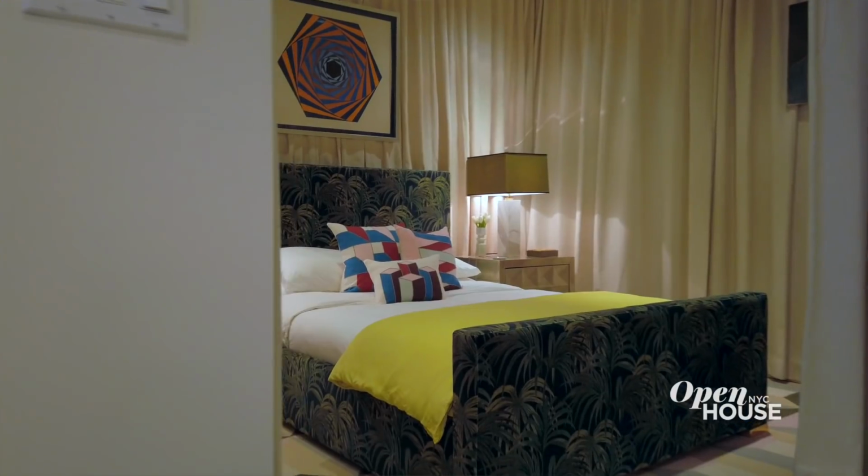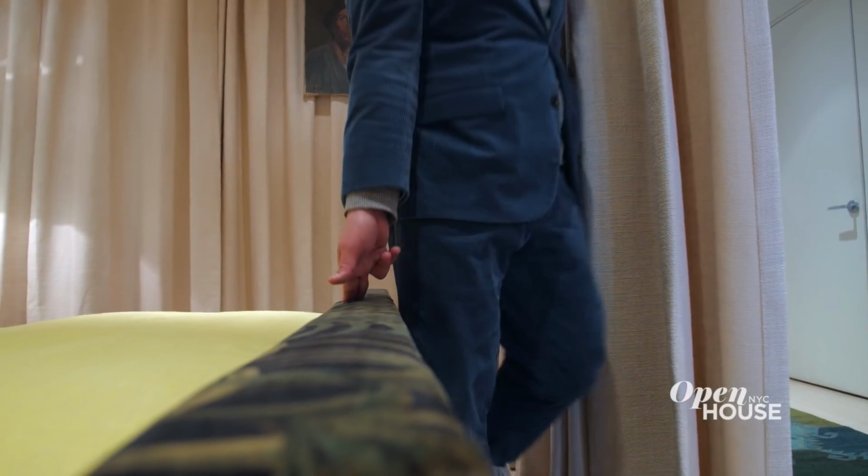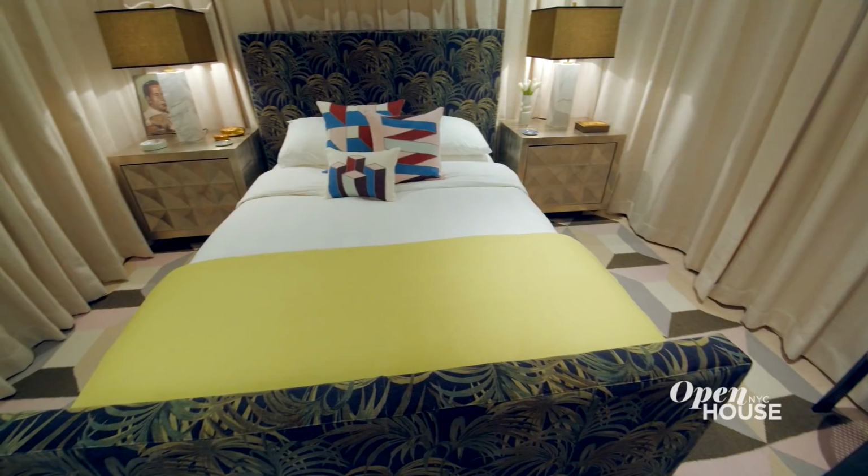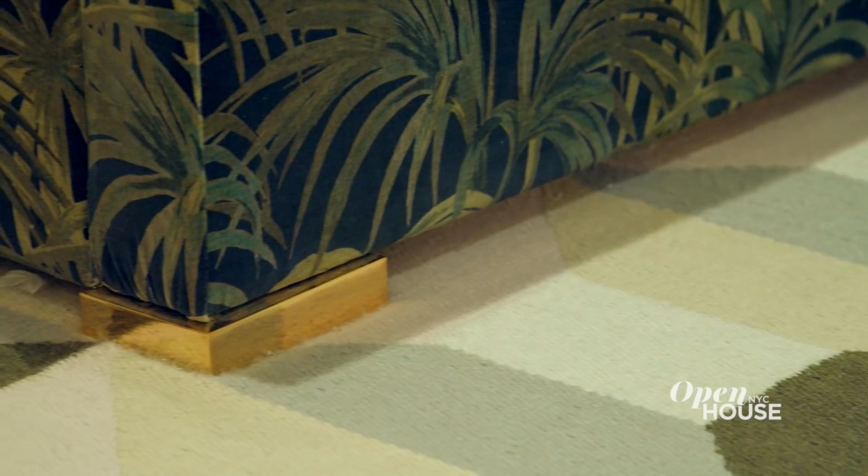The Jonathan Adler bed is upholstered in a favourite fabric of mine from the UK company House of Hackney. It's a palm leaf pattern, and with the boxy bed design and the metallic accents, it really gives me some 70s Miami glam.